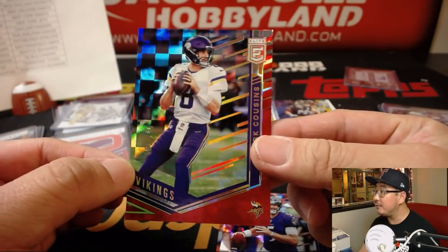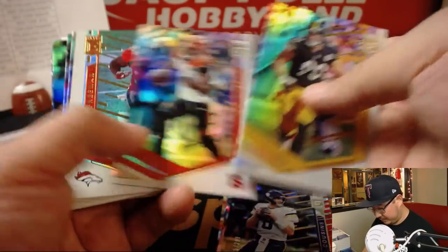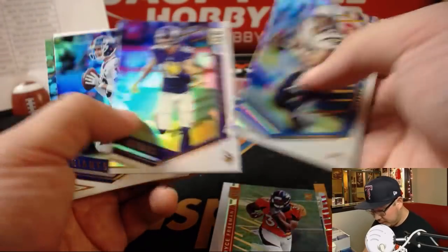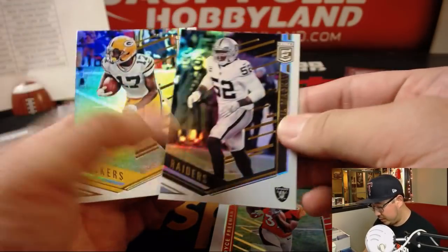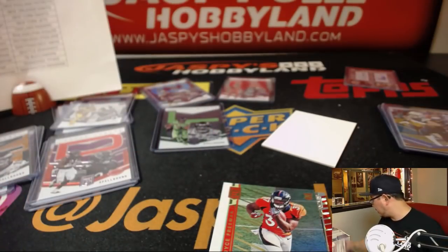We got out of 299, Kirk Cousins. You like that. Out of 699, Broncos, Royce Freeman. Tidal Waves, Kurt Warner. And Khalil Mack and Devontae Adams closes it out.